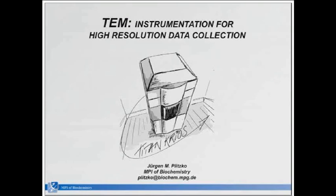We move on now from the preparation of the specimens to the actual data collection, and we'll have in this session 2 talks about instrumentation. The first one will be presented by J Plitzko.